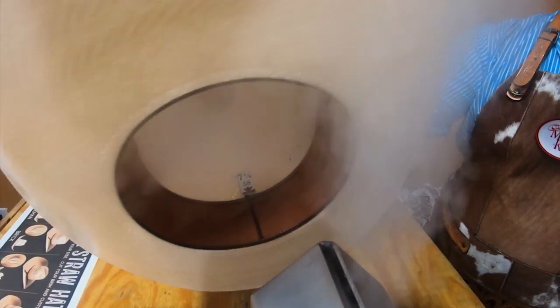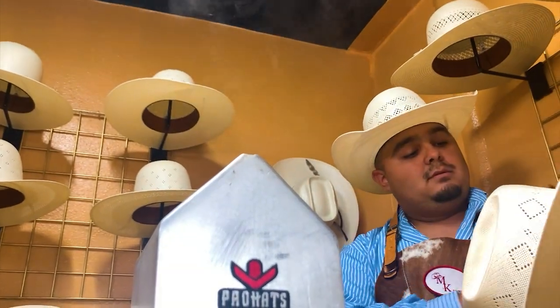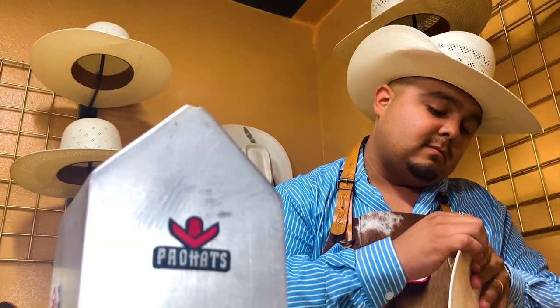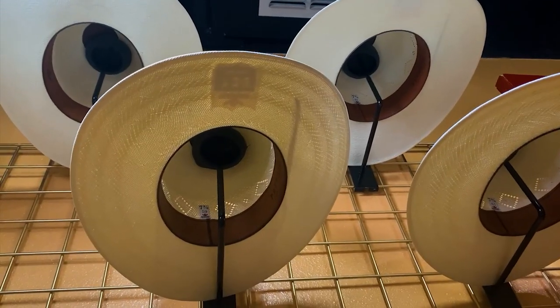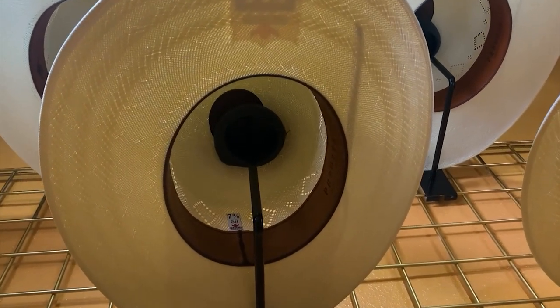Miguel is a true cowboy, and he's been wearing hats like this since he was just a kid. He's been said to wear a hat so much, no one knows what his hair truly looks like. And he's always wanted to share his love for Western wear with the RGV in his own way.